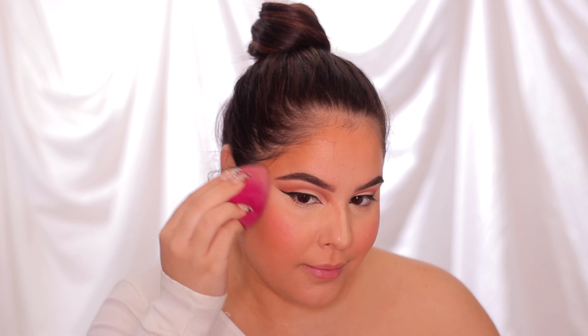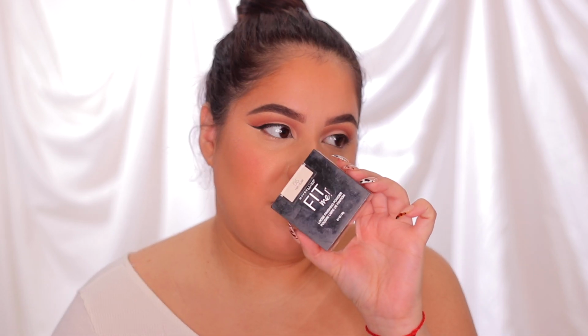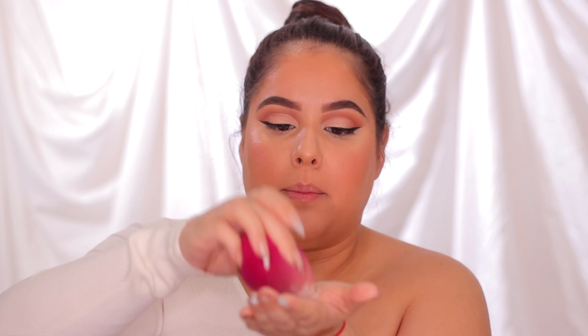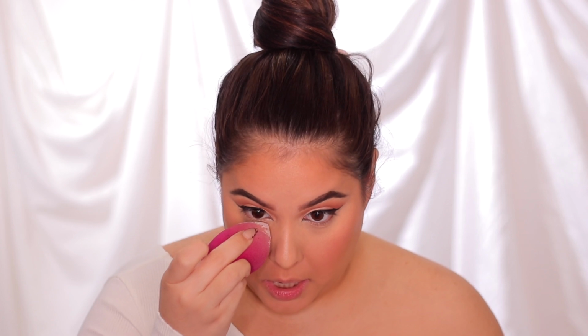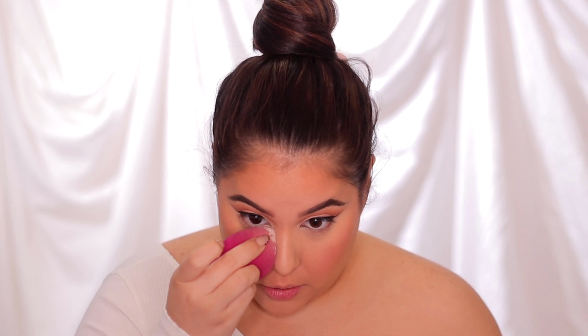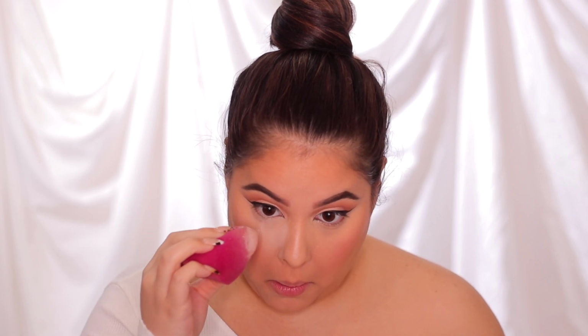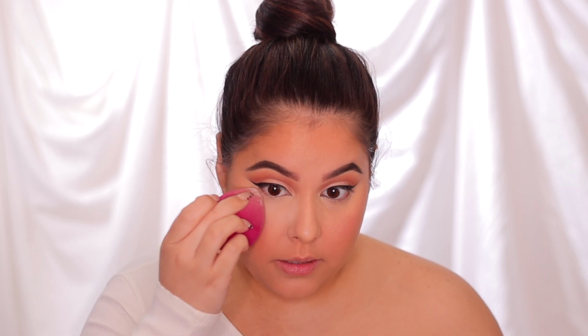And I'm gonna go ahead and blend out the nose contour. I am going to set my under eyes using the Maybelline Fit Me powder in the shade 05. I am going to take my sponge. So I like to dip it in the powder and then I top off the excess on the back of my hand. Make sure there's no creases. And you're gonna go ahead and set the under eyes. Really push that into the skin.